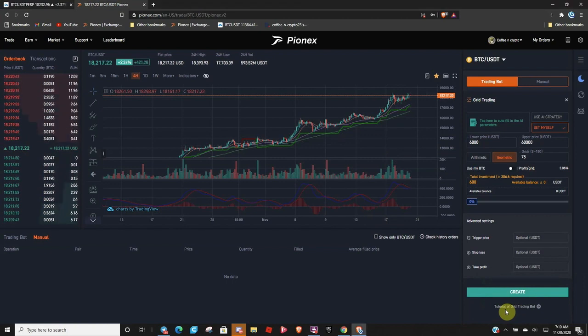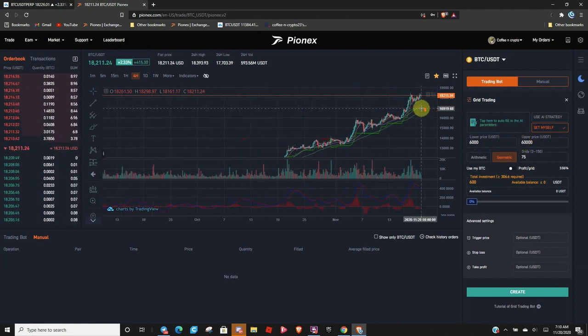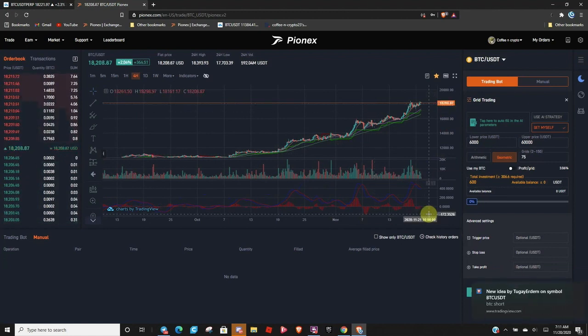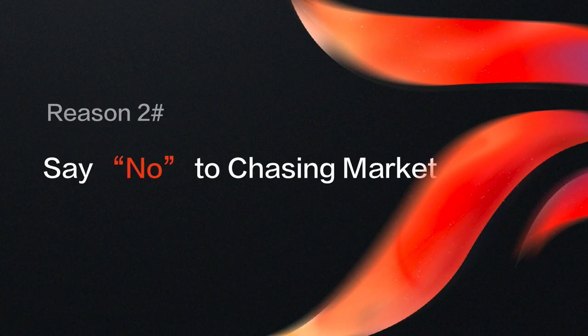Now, one characteristic of the grid trading bot is, as long as Bitcoin is within your trading range. So over here we're going to use $6,000 as our low and $60,000 as our high. And as long as it stays within our parameters, it is constantly going to buy the dips and sell the tops and allow us to make profits, but make it in a very long-term way where we really can double, triple our investment. So you're no longer going to be chasing the market.